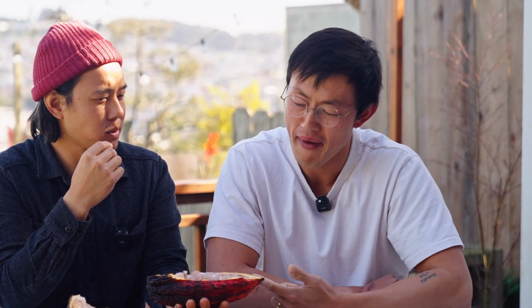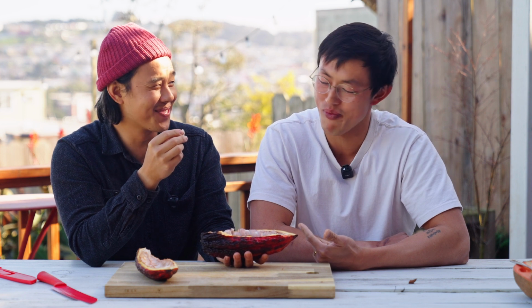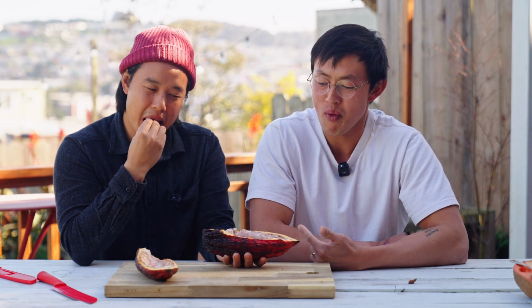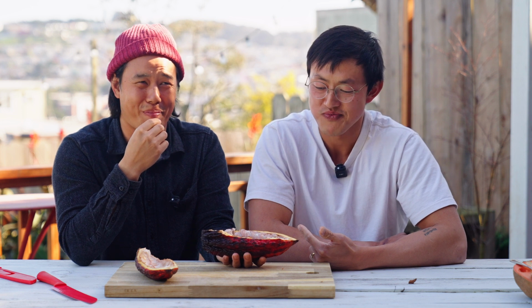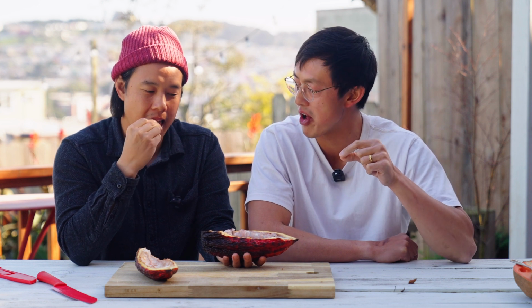Oh. That's like I'm licking the supermarket chicken. Yeah, that's not a good texture. The texture is not fun. It tastes like how it smells. Floral, more acidic and sweet than I thought it would be. A little sour. It's a weird texture. It's like I'm sucking the slime off of the chicken thighs. It's weird. It's a little tangy.